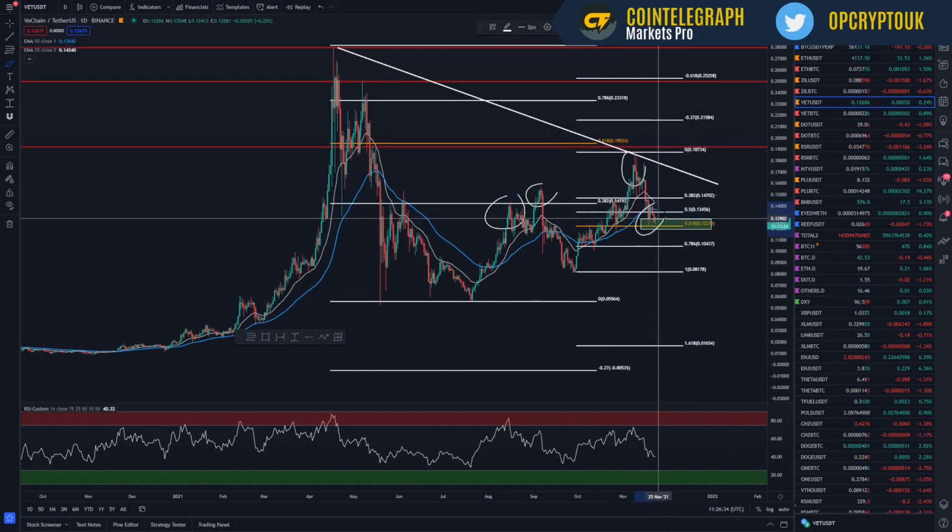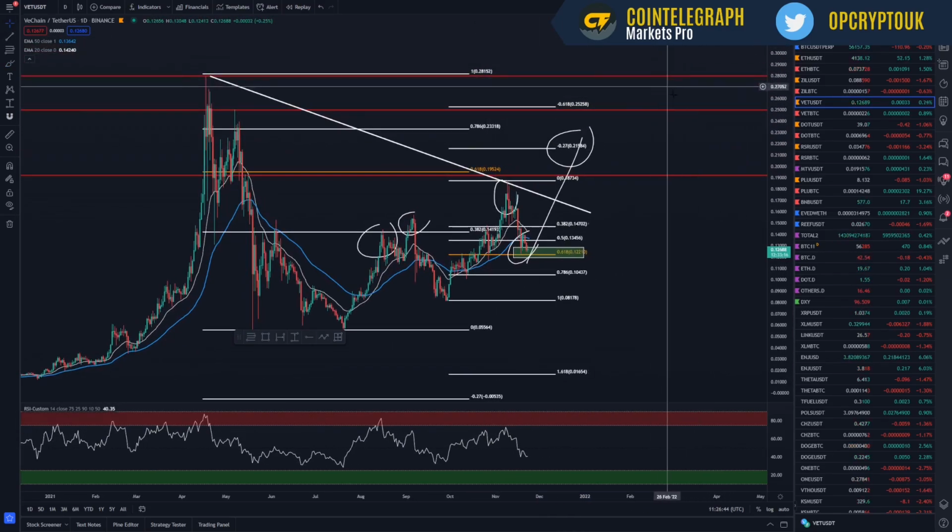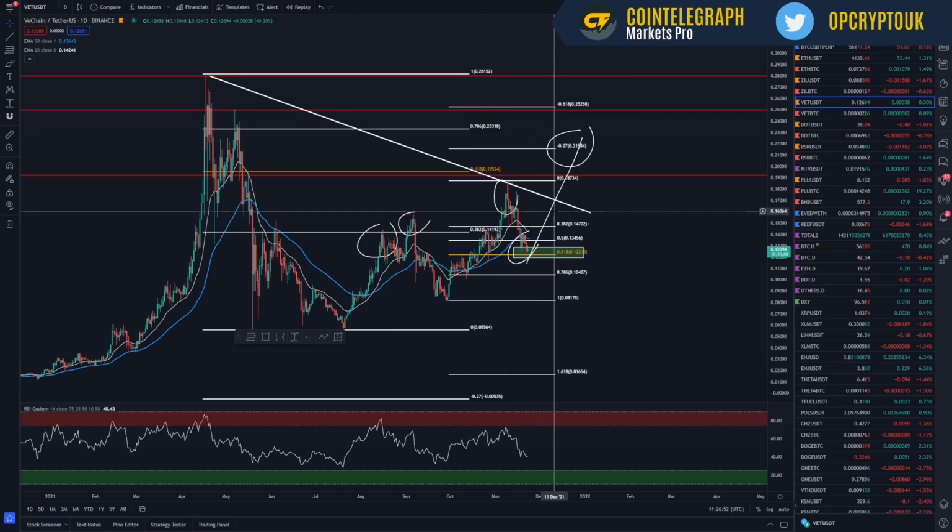Obviously we've come down and retested this region, but I'm expecting a big push, another higher high over here, potentially coming into the beginning of December, and that will just keep us pushing up, and we can go on and target some new all-time highs. So all in all, bearish on the lower time frames, but on a higher time frame, I'm still waiting for a real good push. And I do think over the course of the next 6 to 12 weeks, it's going to be very solid for crypto.